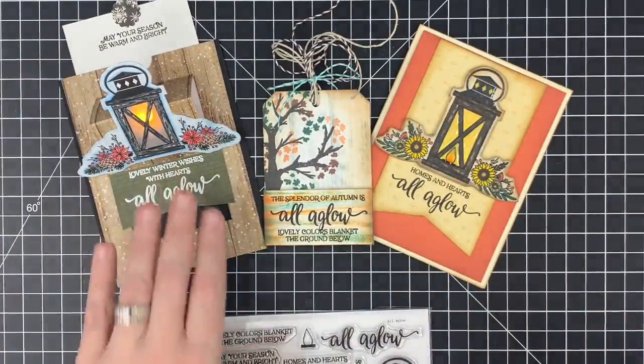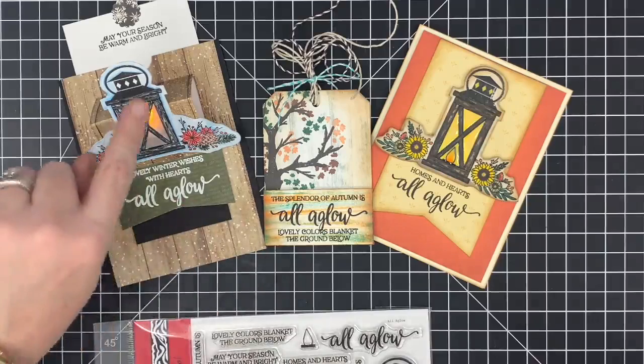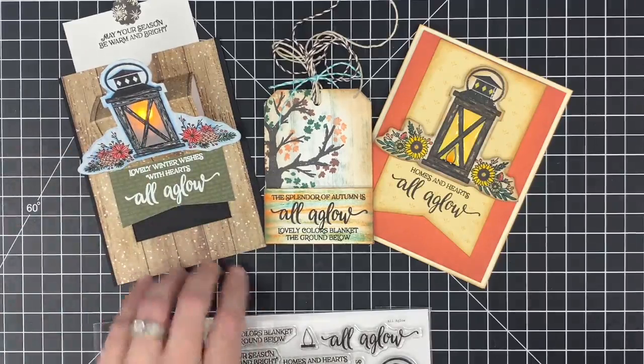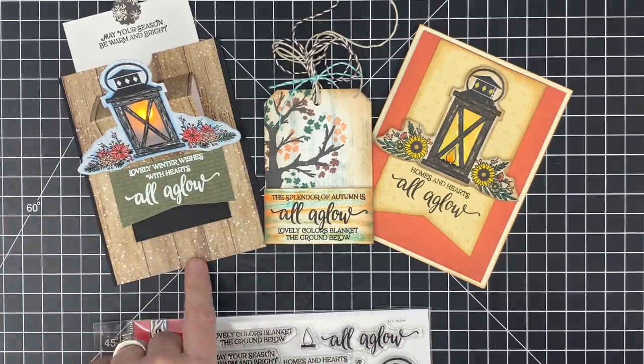By the way, I already have a tutorial on it. The only thing you need to learn is how to do this section here. But other than that, it's done just like my other slider easel tutorial. So if you don't want to wait, you can check that video out. I'll put it in the iCard for you guys.